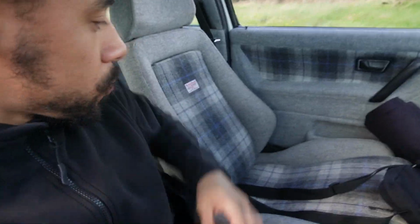The Mark III seats are quite rounded on the bolster sections, whereas these are quite angular. These, I think, are more period correct with the Mk2 Golfs being a sort of mid to late 80s car. Mark III's obviously being a more 90s car.